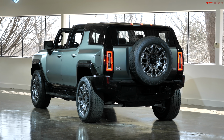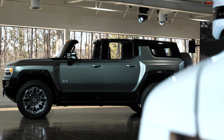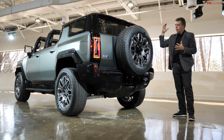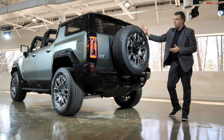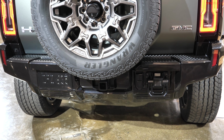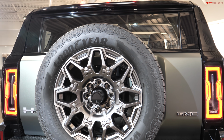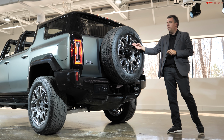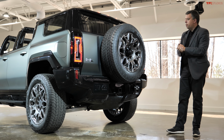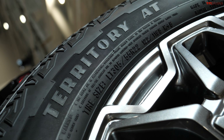If you're looking at the side of the SUV, the front A-pillar and the B-pillar and both doors are basically the same as the truck, but then everything changes in the back. And here's the cargo compartment, and the spare tire is hanging on the rear swing gate. And I love this design feature. I think it's very purposeful. It also reminds you that this is a proper off-road vehicle as well as a luxury vehicle. And it also shows off these 22-inch wheels with a 35-inch tall tire. And of course the tires, at least on this prototype, are Goodyear Wrangler Territory all-terrains.